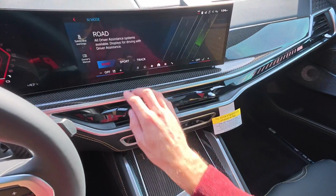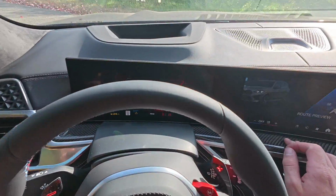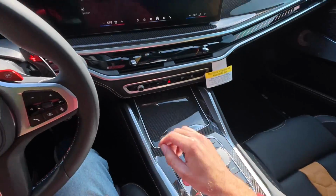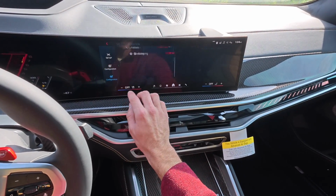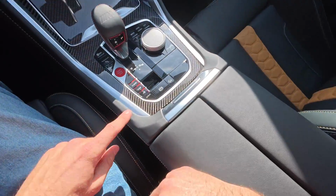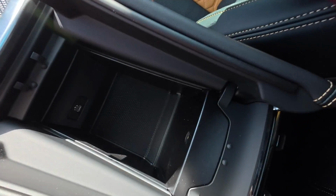And then with M mode, you can actually change the gauge cluster and the head-up display. So now you have a little bit more of a sporty design depending on your drive. Setup is how you can get into M1 and M2. So you can customize these as needed depending on how you'd like to drive, from efficiency all the way up to Sport Plus. There's the exhaust note, auto hold, e-brake, downhill assist.